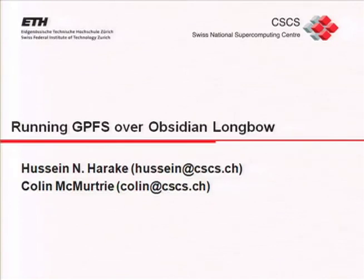So what we want to talk about today is a project that we ran to migrate our GPFS file system infrastructure from one location to another location.